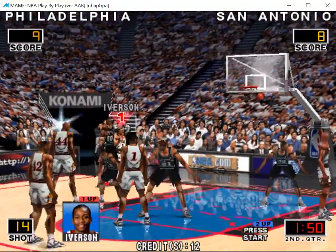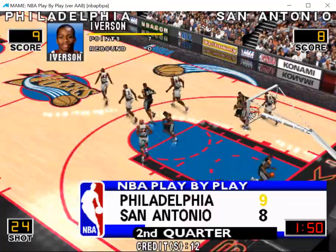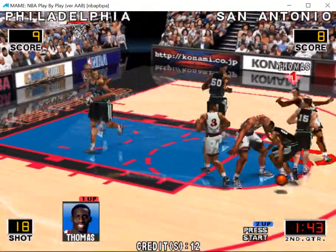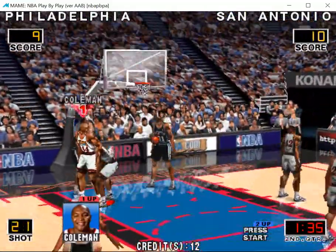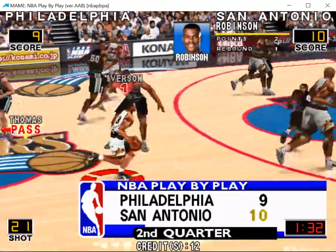From the side. From the left side. Let's check that play again. Let's get back to the game. Sixers lead with one. Duncan just inside the shot. Robinson puts up the shot. Two. Robinson puts it in. San Antonio on top by one.